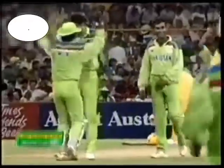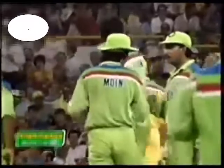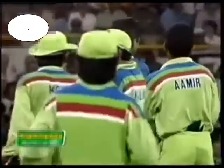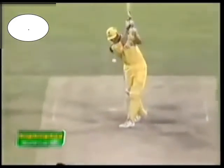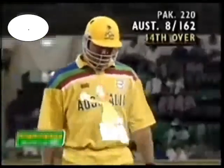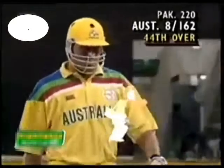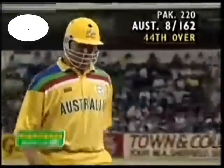LBW. That's very well bowled by Wasim Akram. That in-ducker to the right-hander. Another Australian wicket goes down. McDermott is gone. It's come in from outside the off stump. It moved a long way. Could have been going down leg side, but the umpire felt that it was going to hit the stump, so McDermott is out for a duck. It's 8 for 162.